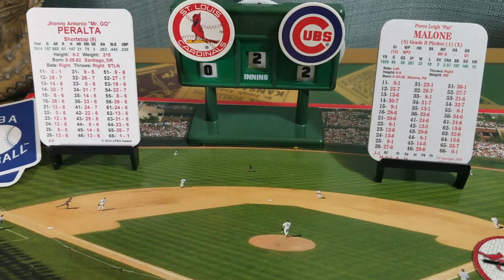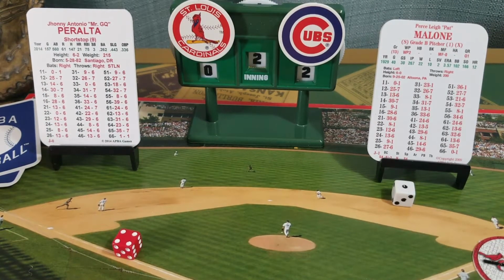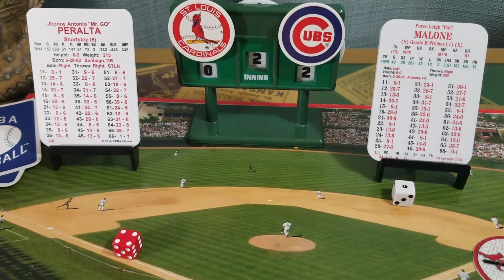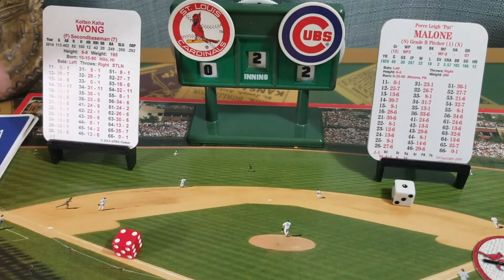And that brings up Jhonny Peralta, Mr. GQ. Ground ball to shortstop. It's going to be a 6-4-3 double play. End of the top of the second. Go to the bottom of the second. Cubs 2, Cardinals nothing.